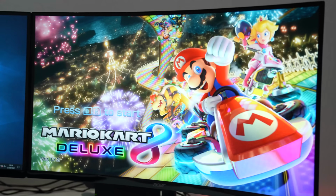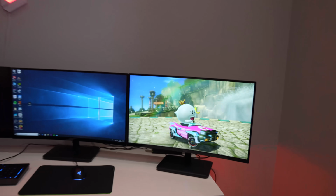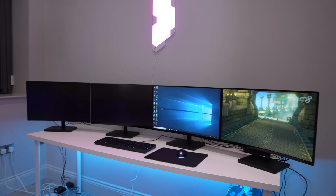You did. I didn't say it. Oh well, anyway, boom, Mario Kart on there. Look at that. Nintendo Switch! I'm gonna have to ask Tamsin if I can borrow her setup when she's not here. Look, Morgan! Oh my gosh, guys, look at how cool this looks.